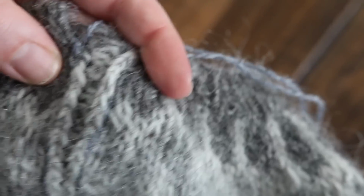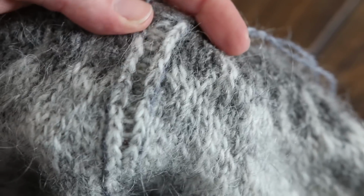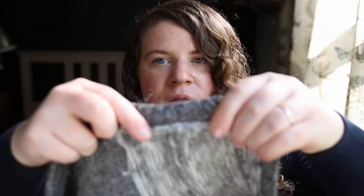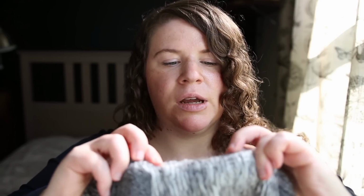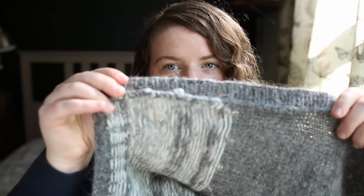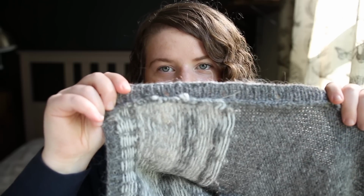So I basically just went in with a needle and thread and made sure that nothing was going to move anywhere. And I think it would have been fine, but I just wanted to make sure. So nothing is moving now. Everything's going to stay where it is and probably felt up really nicely. But yeah, I did totally mess up. But I told you I was going to share about the process, whether or not I messed up. So here you go. Let this go to show you that you can still mess up and salvage the sweater, and just fix it with needle and thread, and everything will be fine. It's really not that scary.